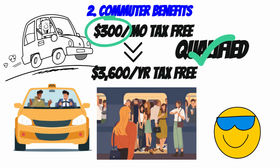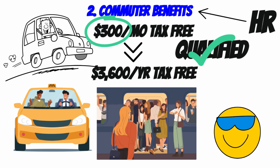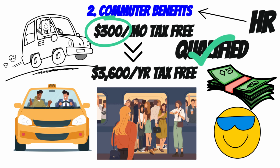To take advantage of this strategy, start by talking to your HR department or benefits administrator. They can walk you through the process of enrolling in your company's commuter benefits program and help you determine which expenses are eligible. Just remember, the key is to plan and set aside the money before you incur the expenses.